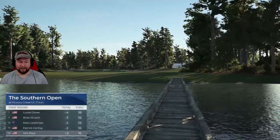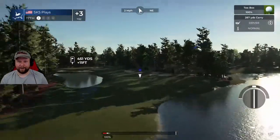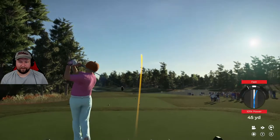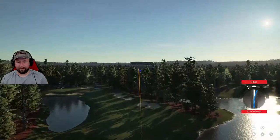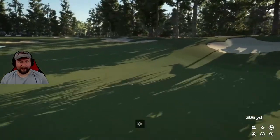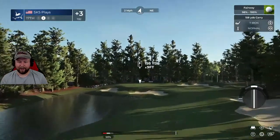Our current leader is enjoying a one-shot lead. Two great shots are required here because this hole is a long par four. Okay, that's a good one. I like the look of the line here. This pin is right in the middle of the green, too. We should have a great shot in. We just got to hit it in the right spot.